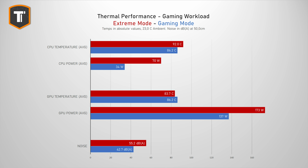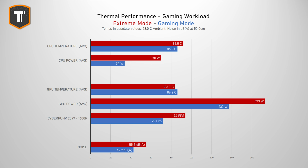It is just loud. You can swap to the gaming profile, which does lower the noise by a lot. Here it was doing about 43 decibels, which actually makes it one of the quietest gaming laptops I've tested so far. But this does lower the GPU power to about 137 watts, which does impact performance. So in Cyberpunk, for example, you go from 94 FPS average on 1600 pixels in extreme mode to 72 FPS in gaming mode, so it is about 23% slower.